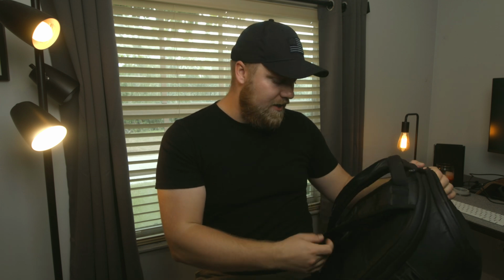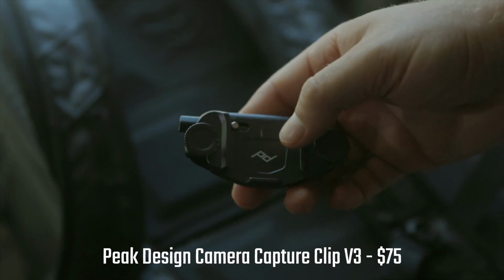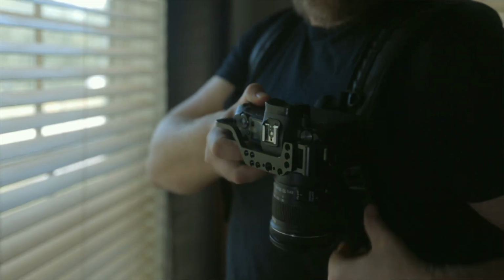Next on the list actually is something that's on this bag, and it's my Peak Design clip. I think it's the V3. This is an incredible clip. I use this obviously to snap my camera on when I need a break. I'll just clip the camera on with the provided little quick release plate.